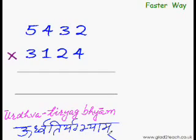You'll be really surprised to know that this is not just a name, but these Sanskrit words contain the vital information on how to use this method. That is, by knowing just the meaning of its name, you can master this method. I'll show you how. The Sanskrit word urdhva means upwards, like this, and tiryag means sideways, like that. And this is exactly the pattern in which we have to multiply these digits.